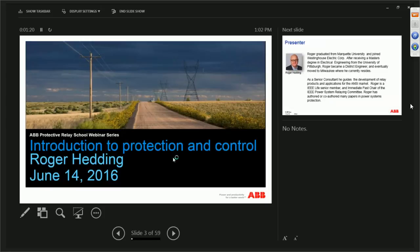The subject of today's first of a series of Protective Relay School courses is Introduction to Protection and Control. Again, it's presented by me, Roger Hedding.